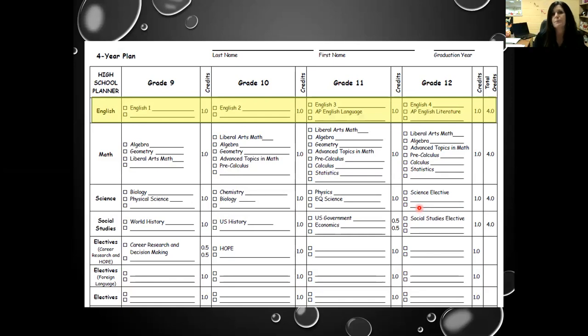So again, this is just a plan. This is not set in stone. This is just an idea of the classes that, when we do get to registration, most likely will be on your registration and on your schedule. You're going to have your 4 classes, and then your electives are usually the fun part of what classes you get.